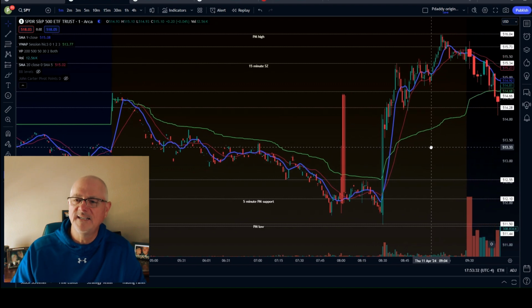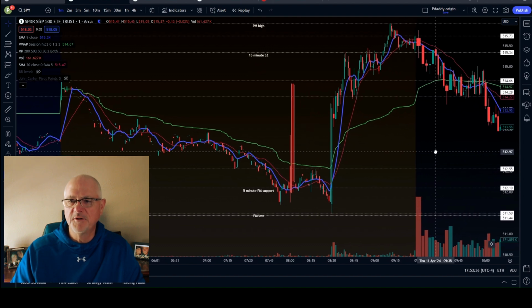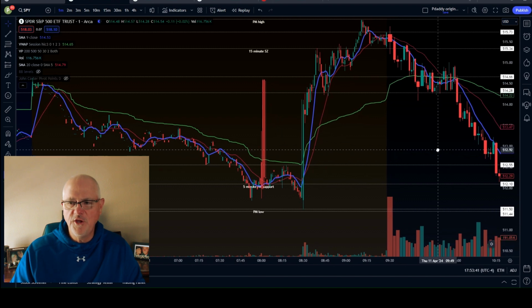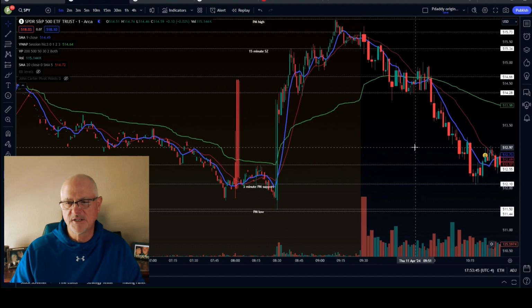Now look at what it did right at open. Look at this. I mean, absolutely beautiful. And you're probably thinking, Paul, why were you not in on this play? I mean, folks, it was just an absolutely glorious move to the downside.